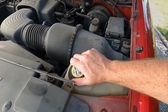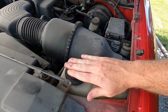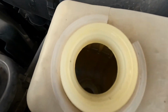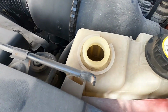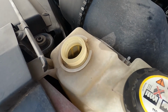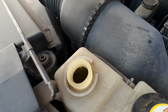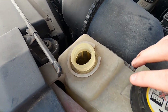And then the final thing is I want to come check my coolant. Now you want to be careful. If the engine is hot, you don't want to remove this. This engine is cold, so I can go ahead and remove it. I want to look at my fluid. Once again, look at my level, but then I also want to look at my condition. Coolant, sometimes if you see a milky, oily looking coolant, there's a good chance that that vehicle might have a head gasket problem, something along those lines. You want to make sure that coolant is nice and clean and at the correct level.